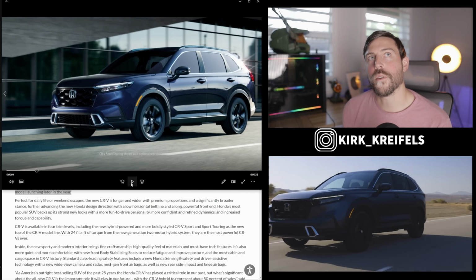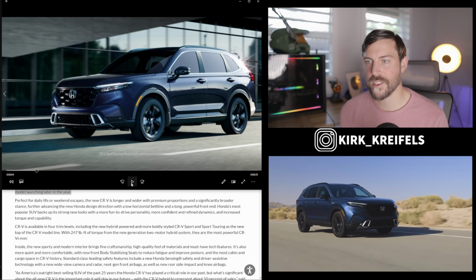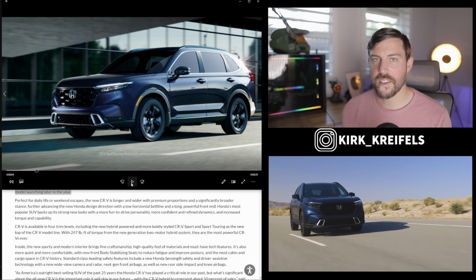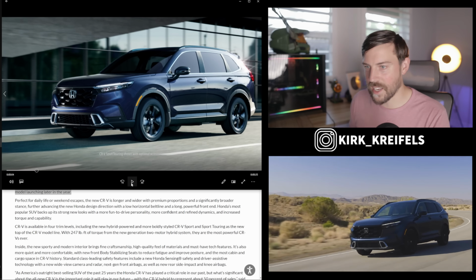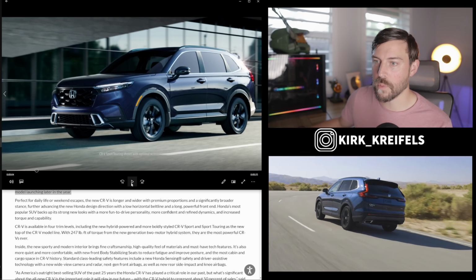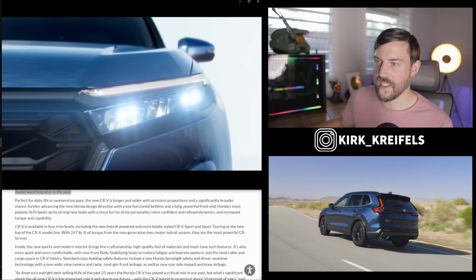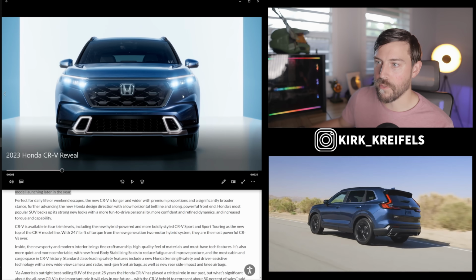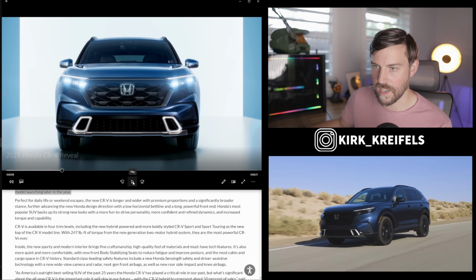If the Civic, the 11th generation Civic that just came out this past year, took Euro styling, this CR-V has done the exact same. It's taken a page out of the Europeans, in my opinion. That is a good thing. The lines are much more clean, straighter, more straightforward, and it's a very handsome SUV overall. We have full LED lights on every single grade. The lights don't change, which is nice.